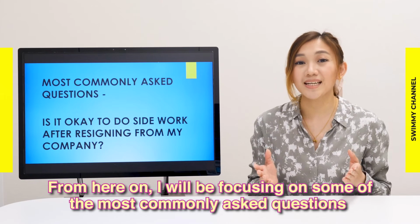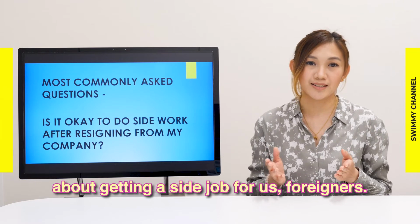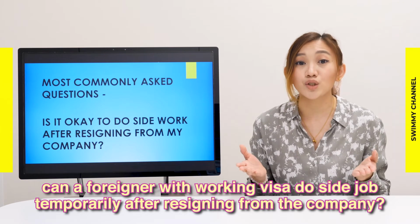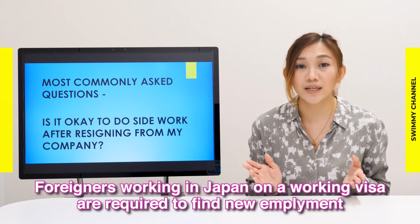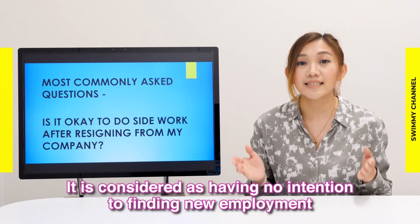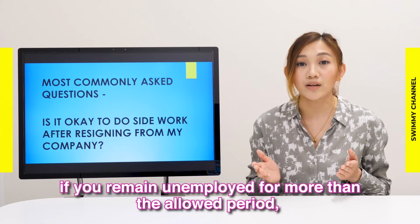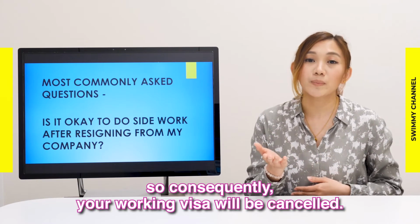From here on, I will be focusing on some of the most commonly asked questions about getting a side job for us foreigners. One question often asked is, can a foreigner with a working visa do side job temporarily after resigning from the company? Foreigners working in Japan on a working visa are required to find new employment within 3 months after resignation. It is considered as having no intention of finding new employment if you remain unemployed for more than the allowed period. So consequently, your working visa will be cancelled.